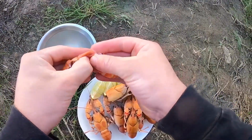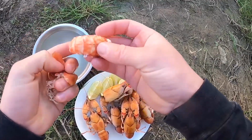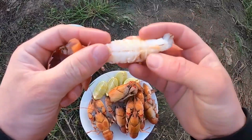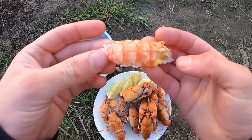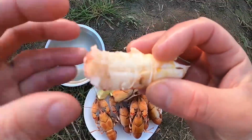Oh, have a look at that, would ya? That is a big chunk of yabby tail meat. Oh, unbelievable. They are really good sized yabbies. Look at that. Absolutely unreal. So I'm just going to try the first bit with nothing at all on it, other than obviously a little bit of salt I put in when I was cooking it.